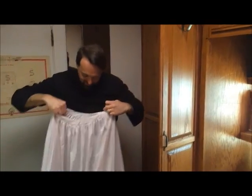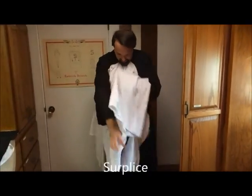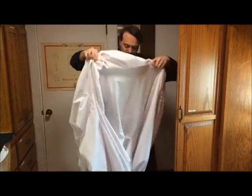this, which is called a surplice. And we put on the surplice, like so. Okay. This begins choir dress.